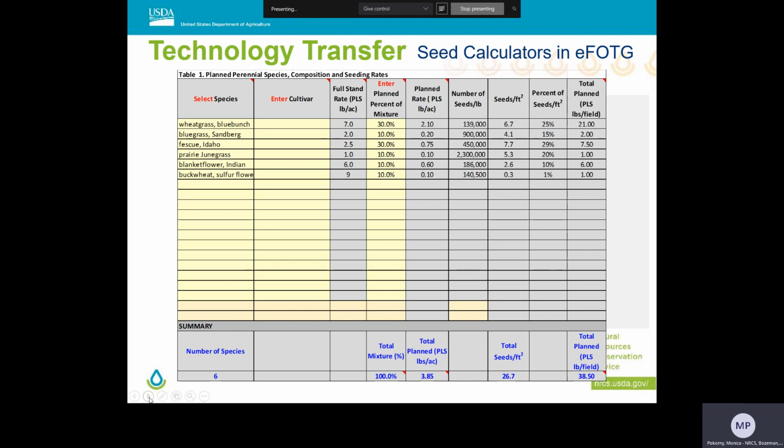We're currently updating these tools so that you can also use the data tab in the spreadsheet to reference information on a species' precipitation range, the suitable soil types for a species, its salinity tolerance, bloom period, and more. And in the cover crop calculator, the data tab is providing information on the resource concern that each species addresses. So our hope is that this can be kind of a one-stop shop where you have many years of resources incorporated into one tool.